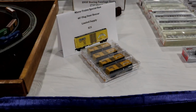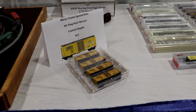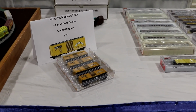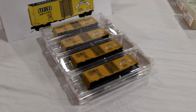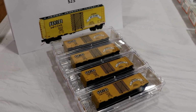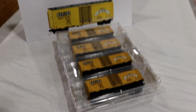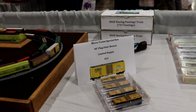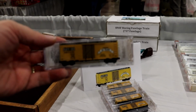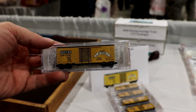This is a special run from Microtrains in honor of David Kaplan's 60th birthday. His son got together with Eric Smith and put together the artwork and everything else and made this for his 60th birthday. David Kaplan works for Microtrains, and so he has a whole bunch of these because you had to make a large run. And so he's trying to sell some of these and make some extra money. And I picked up one of these and we'll put it on my layout when I get home.